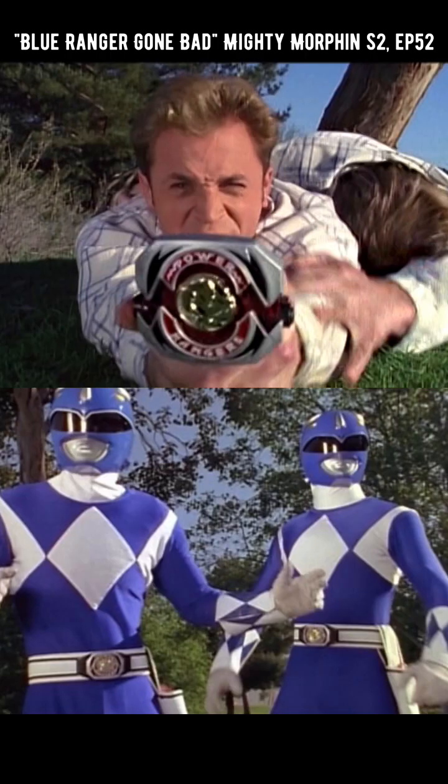In Blue Ranger Gone Bad, we see Billy and his evil clone fighting over the morpher. When it's activated, they both morph into the Blue Ranger at the same time. Two Rangers drawing energy from one morpher, which is different, I guess, than two morphers drawing energy from the same location.